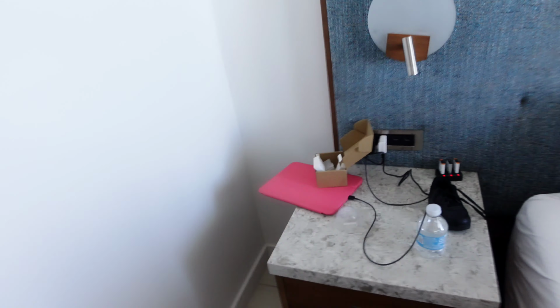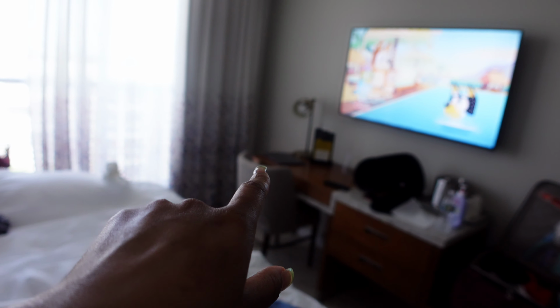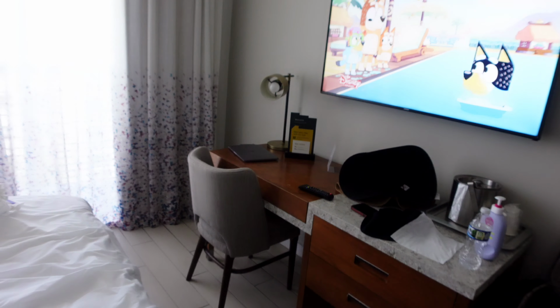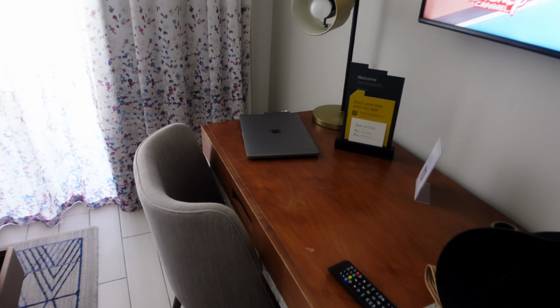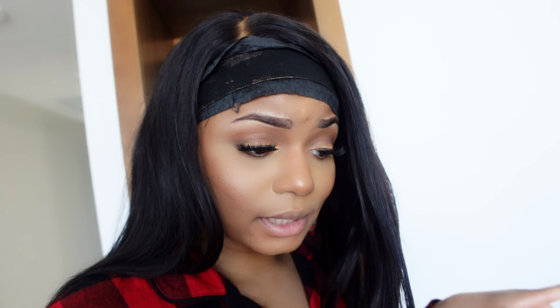I got my batteries charging, I got the iPad charging, and then I got my laptop charging right here because I plan on editing a video while we take that 3-hour drive. And then the iPad is for my baby so he can have something to watch while we on the road.